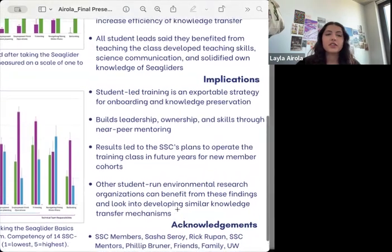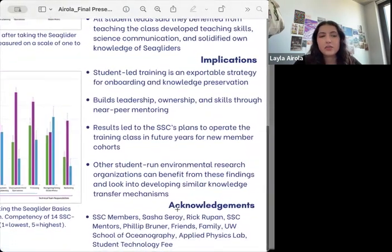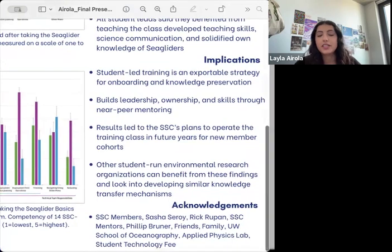And so overall for implications, this type of student-led training is an exportable strategy to be able to give this type of method to broader programs. Some of the universities have wanted to start programs similar to ours, and we can share our curriculum materials. It is much more scalable than one-on-one mentoring. But also, near-peer mentoring has shown that it's really useful because typically the students relate more to the team leads who are just a few years older than them, if that. And it also gives these team leads leadership and ownership and additional skills that they wouldn't have had before.